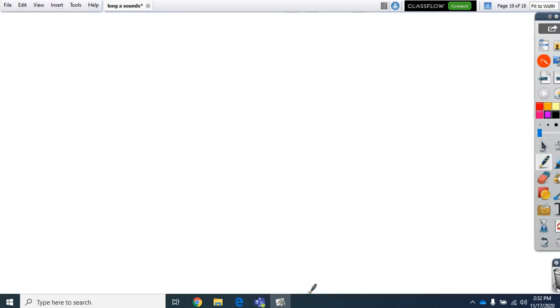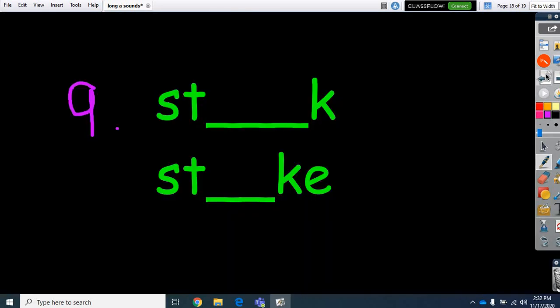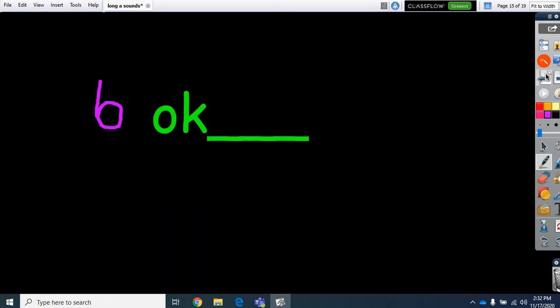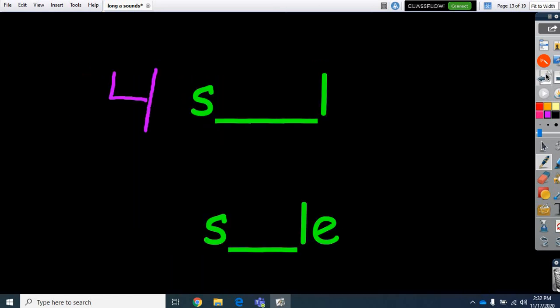And then that is the end, so we only had 9. All right, you're going to take a picture of your paper, and you will send it to me, attach it to this, and we'll practice making that A sound with different letters.